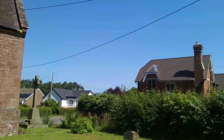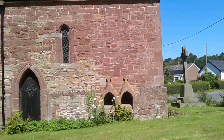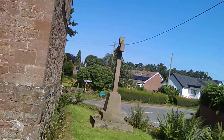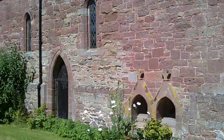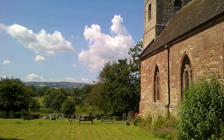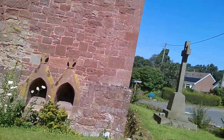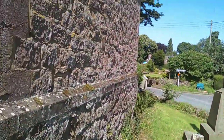Yes, that is the schoolmaster's house there. You have the priest's door that cannot be used these days. You have the windows behind the sedilia visible there. There's the war memorial, a sign saying Dorrington in that direction, and the hills beyond, that's looking over Wales, in that general direction. But it is a very notable building. It's rather difficult to get all the way round the building, but we'll see what we can do at the east end here.